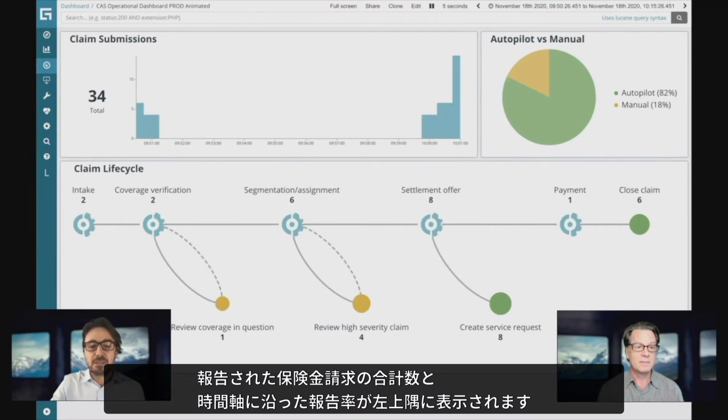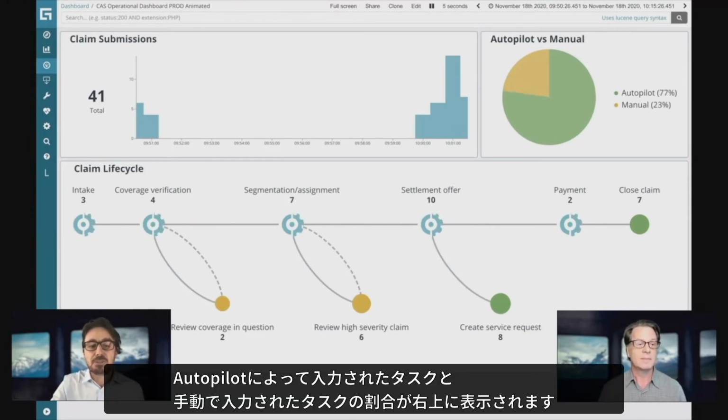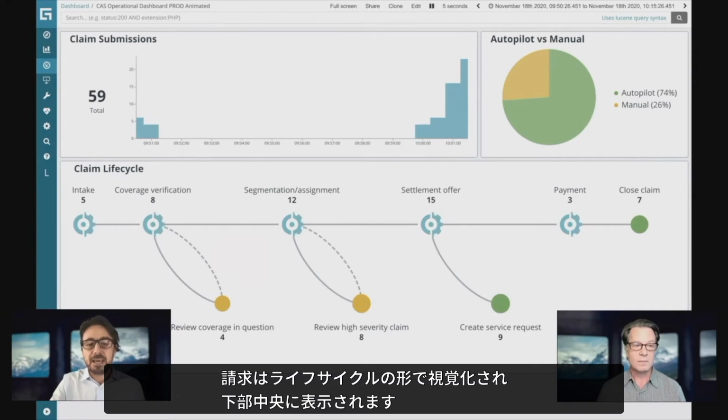Total number of claims submitted and submission rate over time are on the upper left corner. Percentage of tasks handled by Autopilot versus manually is in the upper right. Visualization of claims, where those claims are in the life cycle, is in the bottom center.